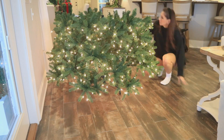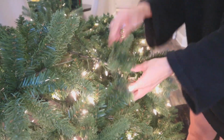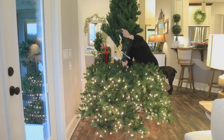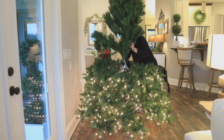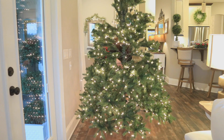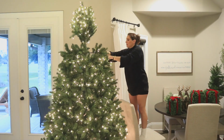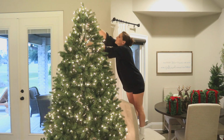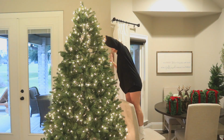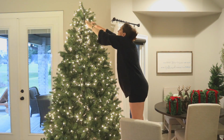Now, I mentioned in the first decorating video of the entryway how I take several days to do this, so you're gonna see me wearing several different outfits. The first thing that I really wanted to tackle was the whole fluffing situation. So I had to get my tree out. Nobody remembers this tree because it's brand new, but who remembers why I had to get it? So there's that.